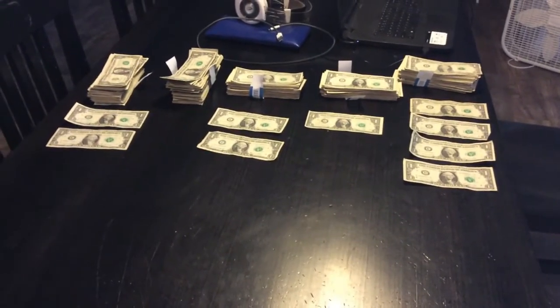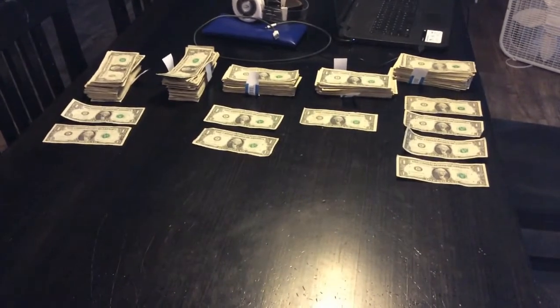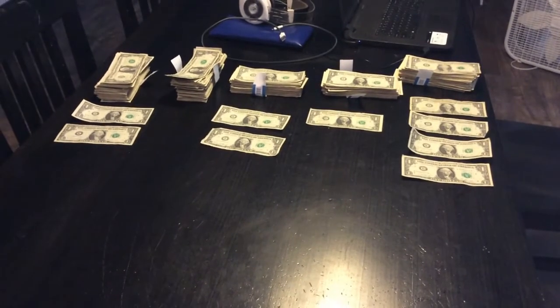My next step is to work on a couple bags of $50 pennies from the bank, get all this cash back in, and go out and rebuy, and then we'll go from there.